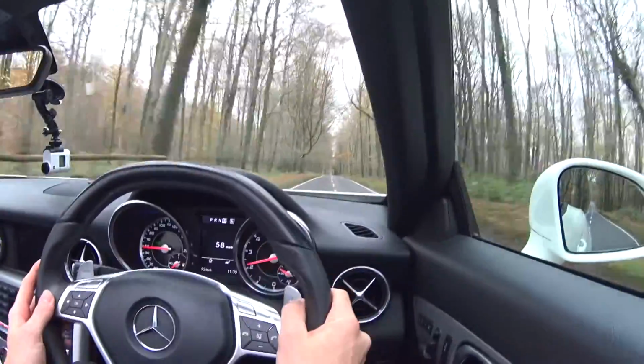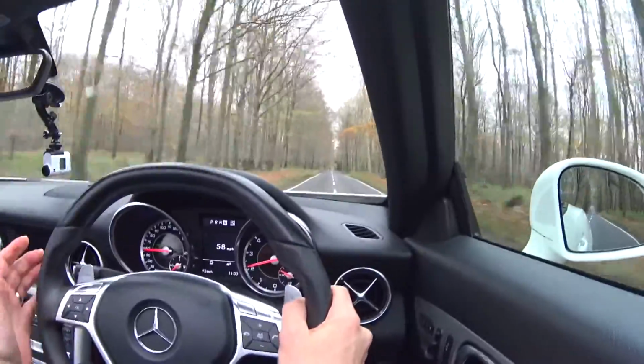That's a good bang for your buck, this. 28 grand. Seriously? Because it feels really new and tight. And if you think about it, 40,000 miles on a Mercedes, it's barely run in.